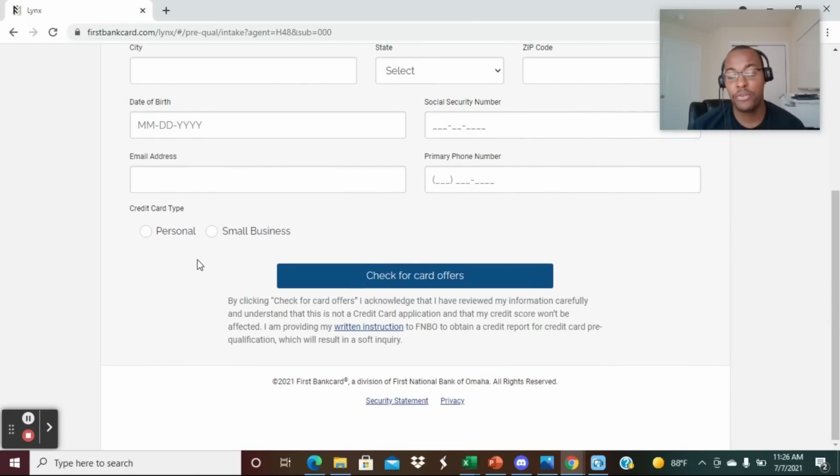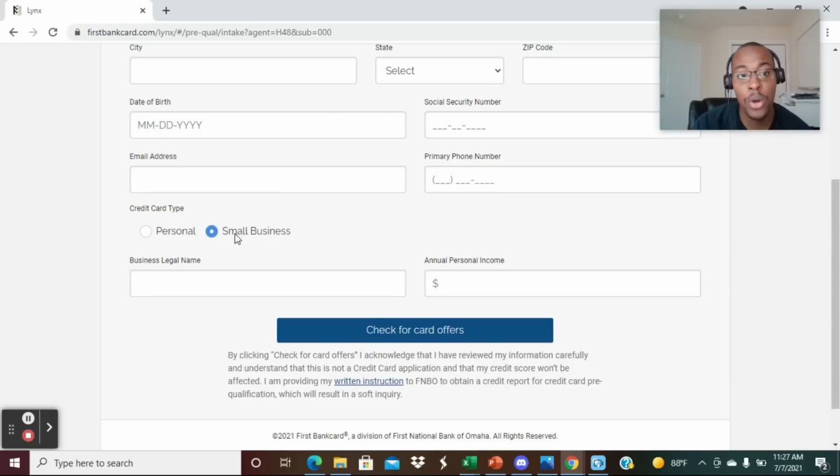Now, this is different from the last review we did because previously it was only offering a personal account, but now it's offering a small business credit card. So if you decide to go for the small business credit card, you just select this and then you enter in your legal business name as well as your annual personal income.